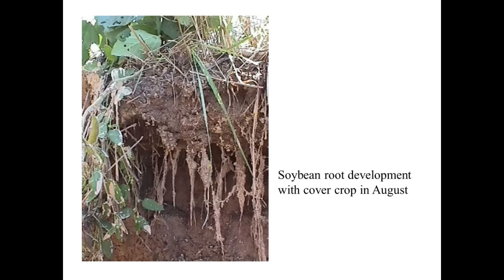What about soybean roots? We're starting to look at soybean root development. How deep should a soybean root go in clay pan soils?